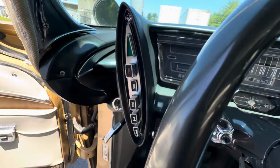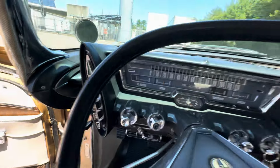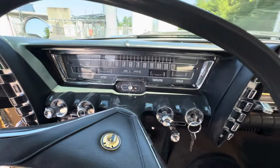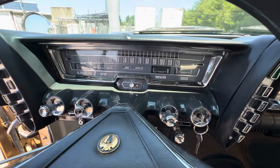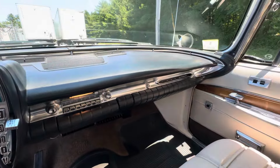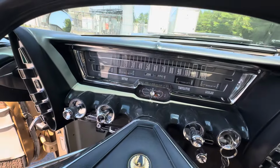Automatic push button transmission. That's a Torque Flight 3-speed automatic. Very cool feature, and those push buttons match the push buttons for the climate control, which is really neat. This dashboard is almost as cool, if not maybe a little cooler, than the 57 that we had in inventory a couple months back. This car is just absolutely stunning.